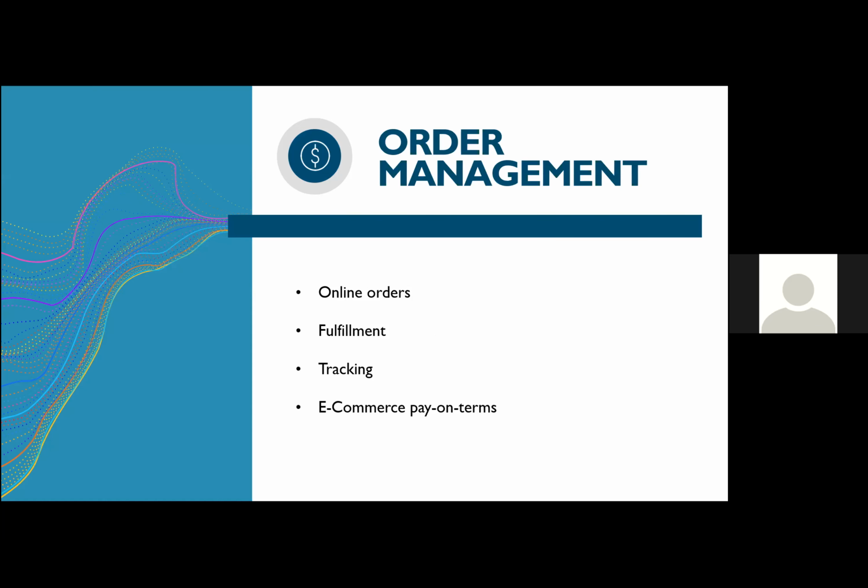Yep. And on the order management piece, one is going to be just having a communication process that's digital where your customer is aware of what's happening, where they are within the fulfillment process, the ability to order online. I think another interesting trend that we're seeing in the e-commerce space is the ability to really pay on terms through an e-commerce journey. I think, historically, a lot of the B2B e-commerce had been credit card driven or pay upfront driven. But more and more you're seeing the pay on terms.